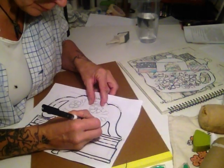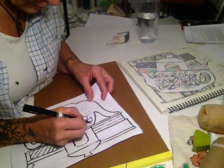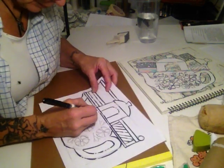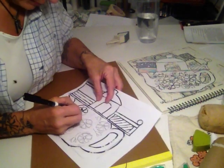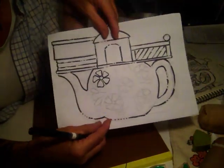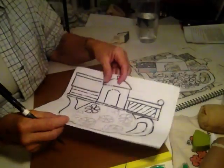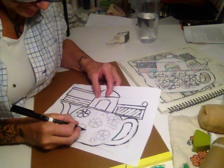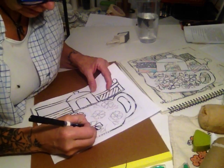Curvy triangle. Curvy triangle. Curvy triangle. Curvy triangle. Curvy triangle. Perfect in its imperfectness. In its imperfect nature. Let's go ahead and make more circles and triangles.